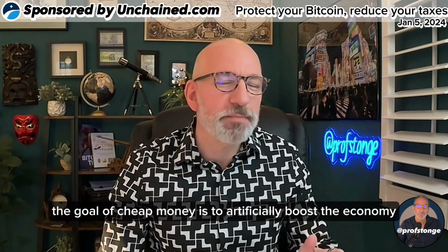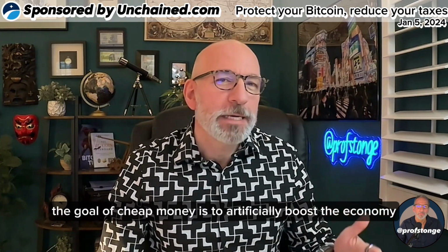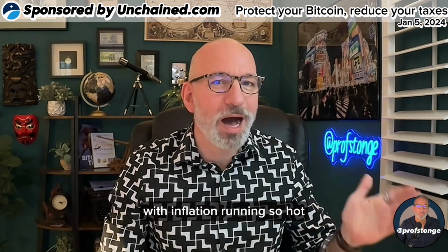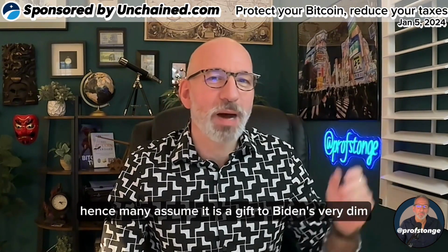A Federal Reserve pivot is when the Fed switches from making it more expensive to borrow money, called tightening, to making it cheaper, called easing. It does this by lowering interest rates, so making it cheaper to borrow, and by printing fresh money to buy stuff like bonds, called quantitative easing or QE. The goal of cheap money is to artificially boost the economy, but of course even the Fed knows that this causes inflation, which is why it is so odd to do it with inflation running so hot. Hence, many assume it is a gift to Biden's very dim re-election prospects.